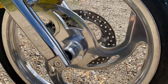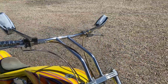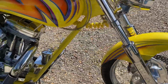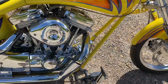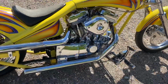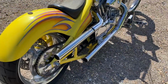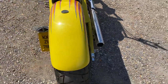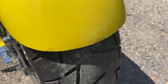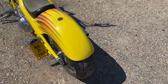It is super clean, and anyone who owns a bike like this knows that a part of the ownership is the loving work that goes into keeping these beautiful machines clean and looking awesome. And this one really just is beautiful from every angle. If I was being critical, I would point out here that there's a few little chips in the paint just above this huge wide tyre.